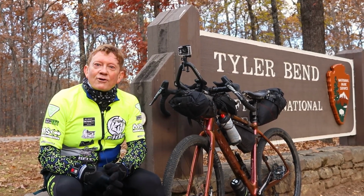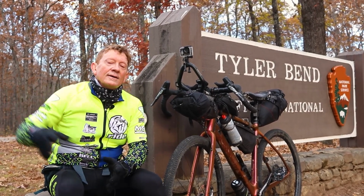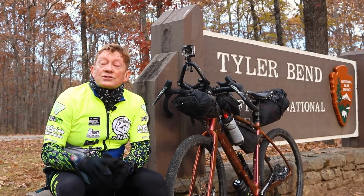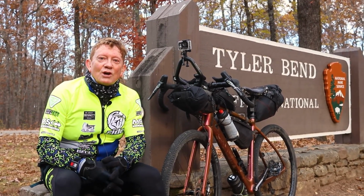I'll cross Calf Creek, get to do some really cool stuff down in there, get to the bluffs hugging the river. And this is really a beautiful start to the gravel of the Ozark Grinder Trail.